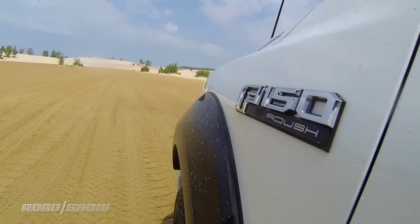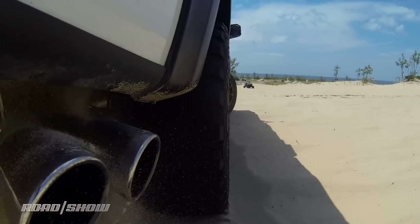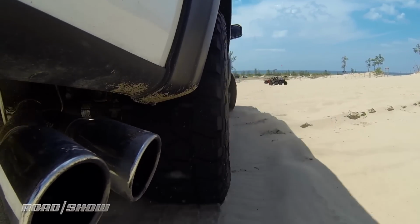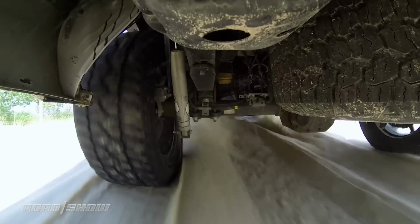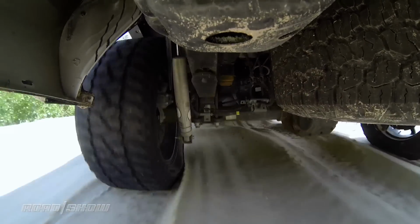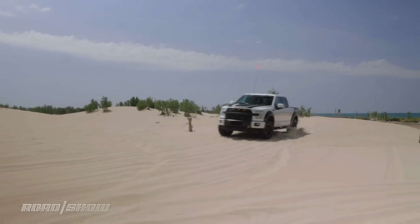Roush says that this truck is not meant to compete with the SVT Raptor. That is a true Baja racer that can go and compete in that race straight off the showroom floor. This is kind of a lighter off-roader, so think about it competing with things like the Ram Rebel 1500 or a Silverado Z71 package. But I'd argue that the Fox shocks and the Mickey Thompson tires give this truck an upper hand over those two.